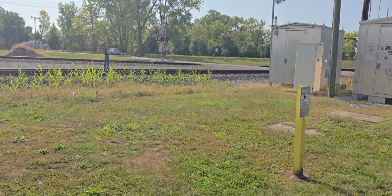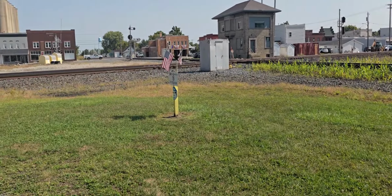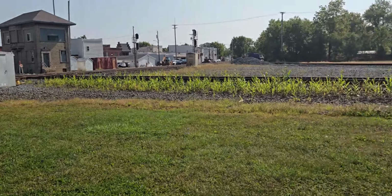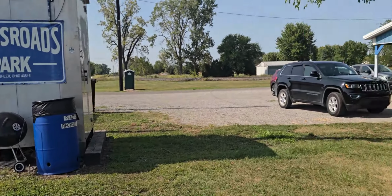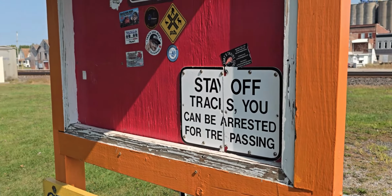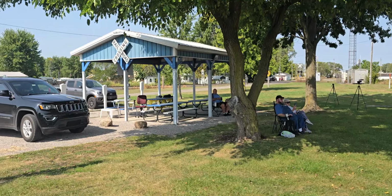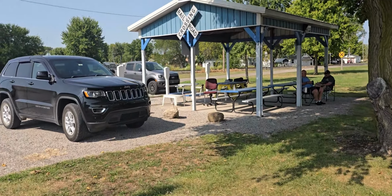But yeah, you got the little sign. You got these little flags. You don't want to go beyond that. So if you're ever up here, that's where you don't go past those little sections right there. And they got grills here. And they got signs that say stay off the tracks, all that stuff. You got this little pavilion over here. Let's go check all that out.